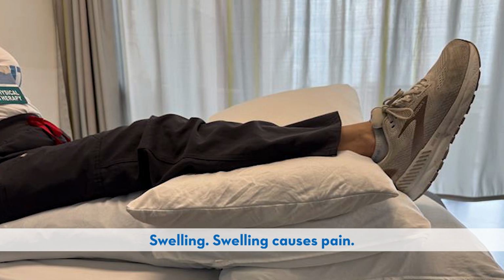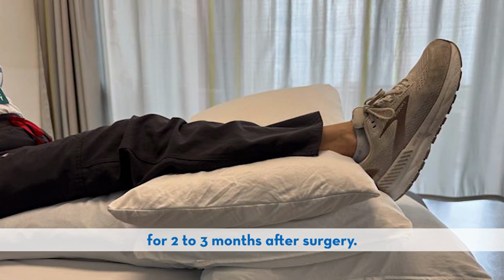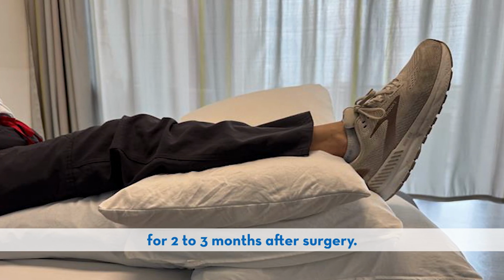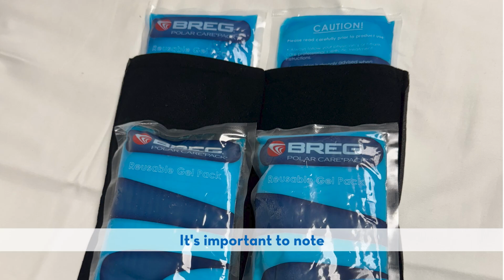Swelling. Swelling causes pain. This pain can be considerable and lasts for 2 to 3 months after surgery. The way to get rid of swelling is through ice and elevation. It's important to note that these actions won't help if they're not done correctly. You will be provided with a bag of 4 gel packs after your surgery. These will be yours to take home with you when you leave.